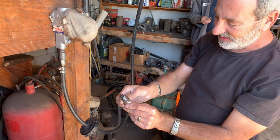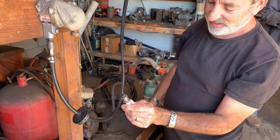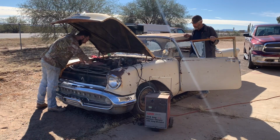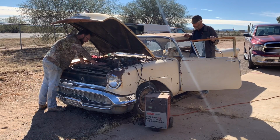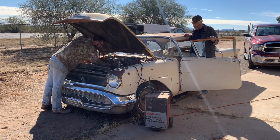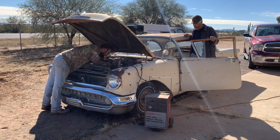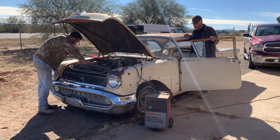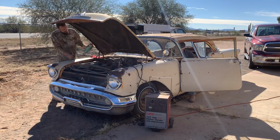How's that look? Yeah. You know what? We probably don't have any sand in there. We cleaned the plugs, we put them back in, we put the plug wires back on, made sure the firing order was right. It's usually a small block is 18436572, but firing order on this is 18736542, so almost hooked them up wrong. So we got them all situated correct.